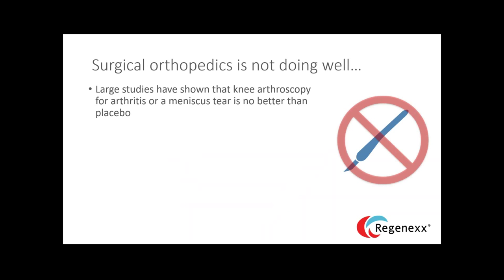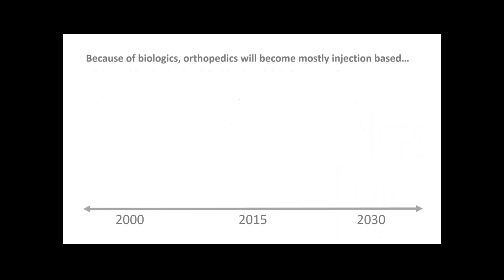For instance, large studies have shown that knee arthroscopy for arthritis or a meniscus tear is no better than a placebo or a fake or a sham surgery, meaning that if you take patients over here and you treat them with meniscus surgery and you take patients over here and you just open them up and take a look and do nothing, they both end up about the same. And ACL surgeries have surprising failure and arthritis rates, and we'll talk about all of that.